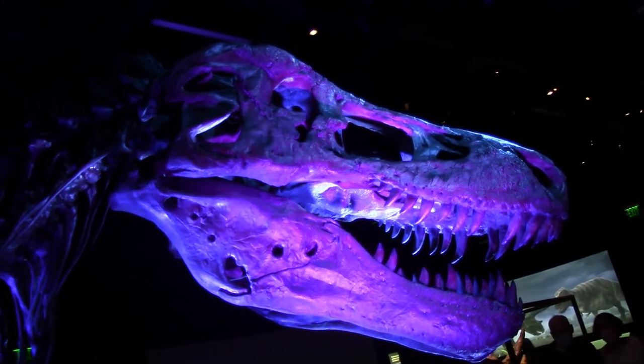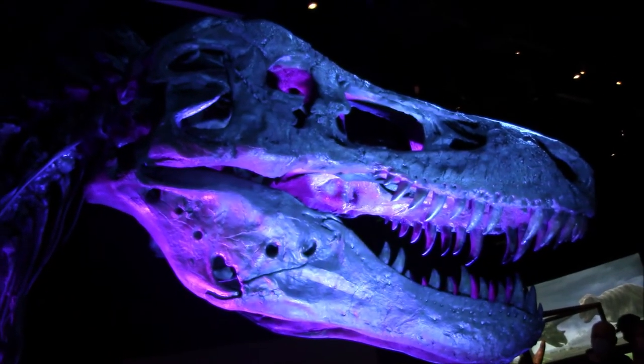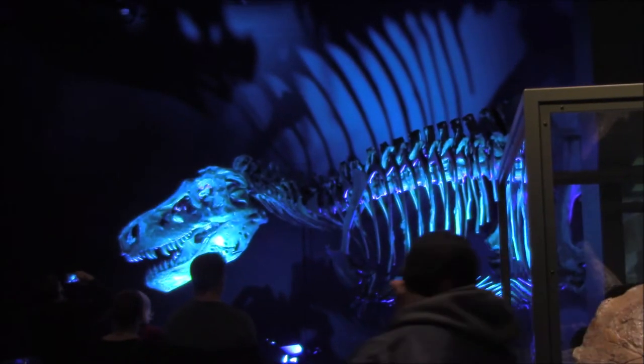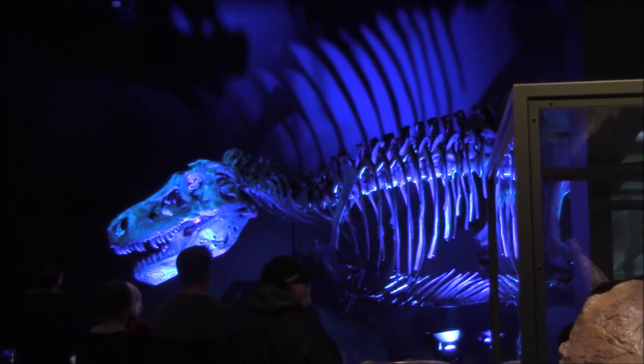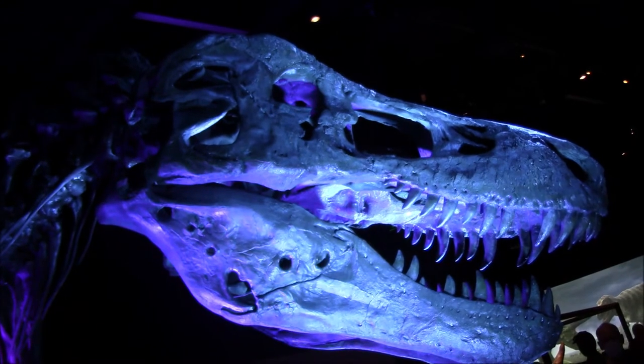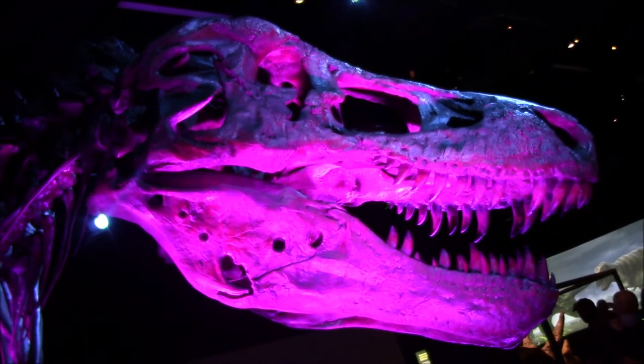You're standing in front of one of the largest predators to ever walk the earth, a Tyrannosaurus rex. And this T-Rex is named Sue. Sue is the most complete, best preserved T-Rex ever found. And that means we can tell this dinosaur story in detail.